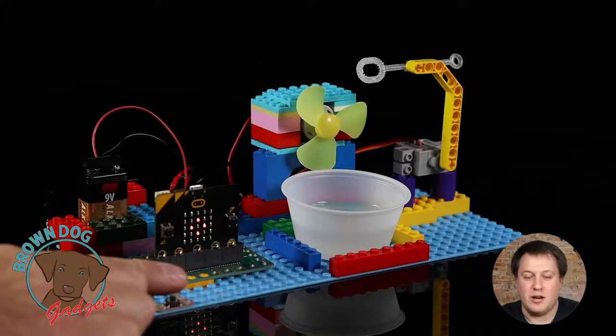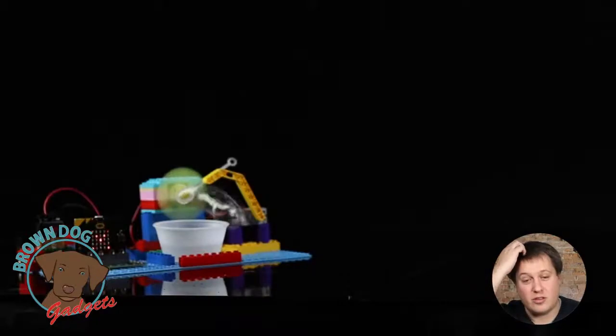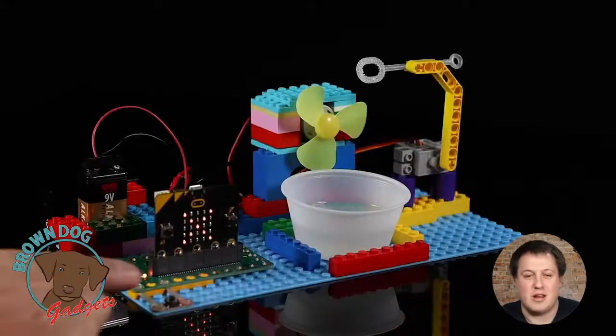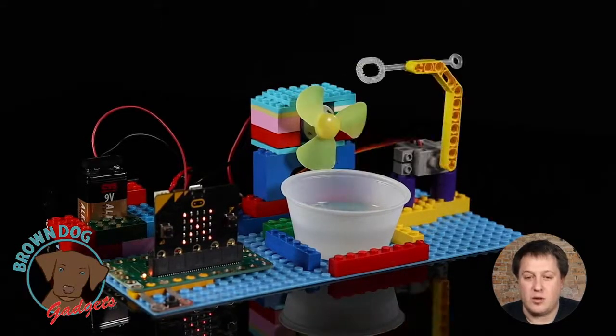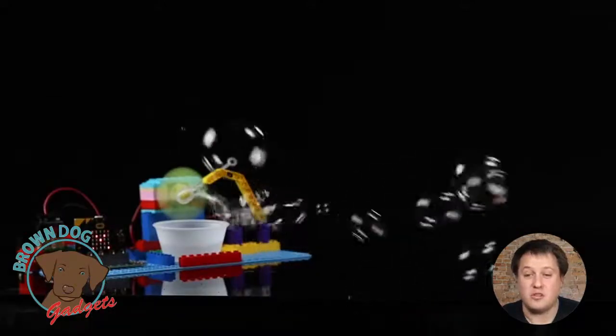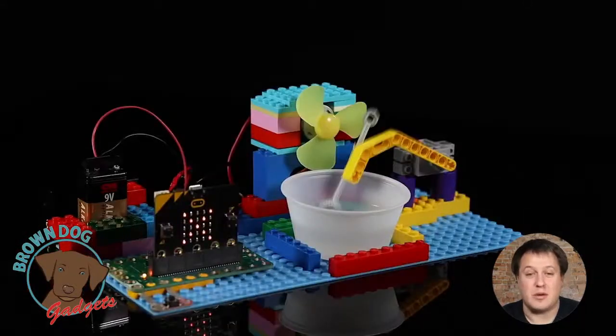So this is a bubble blower. There you go. This is using our new microbit adapter to our Crazy Circuit system, which is our Lego compatible robotics modular electronic system. But really all it is is a push button with a microbit. We have a built-in relay on our bit board, which is the thing that goes from microbit to Lego. And we have our little tiny DC motor hooked up to that relay.